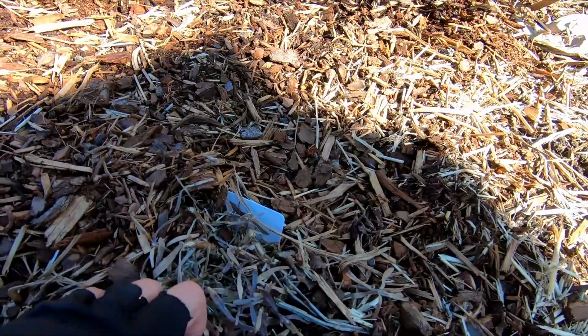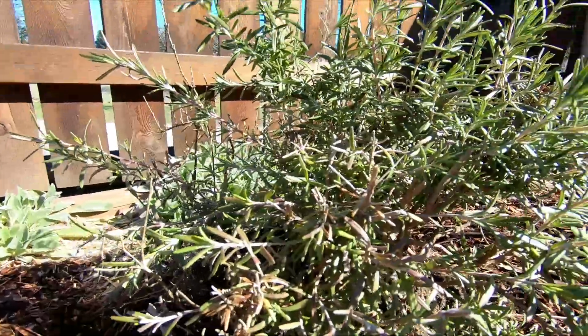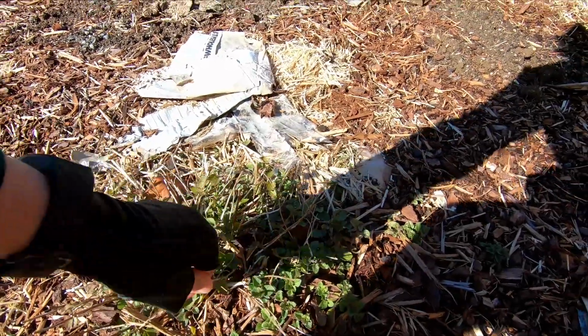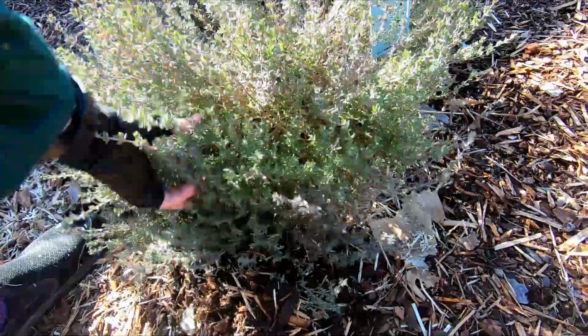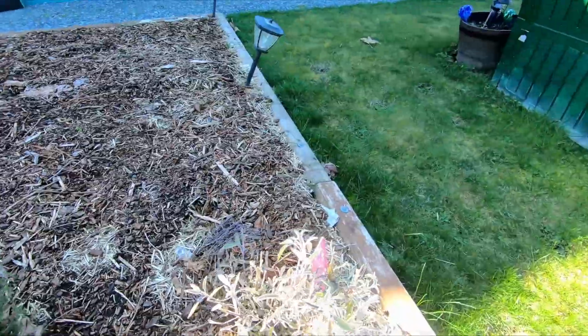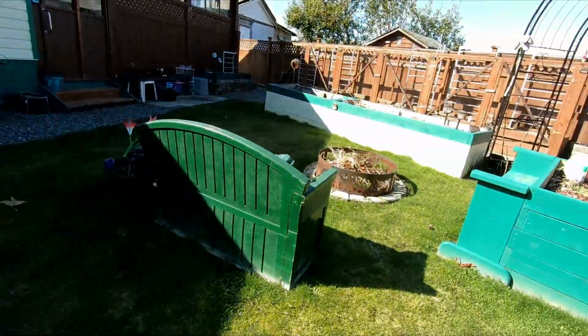I should have some lavender here. Oh, yeah, look, it's just starting to put some nice fresh leaves out too. Yay! Rosemary. Lamb's ear. Oregano. And look at my thyme bush. This sucker's huge. I need to come in here and harvest it. Oh my gosh, that is a lot of thyme. Whew. And sage. Sage is looking a little rough, but it'll come back. Smells so good.